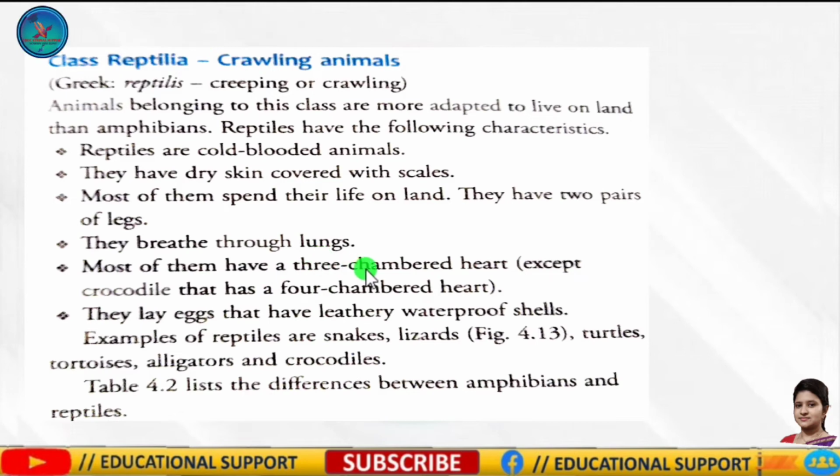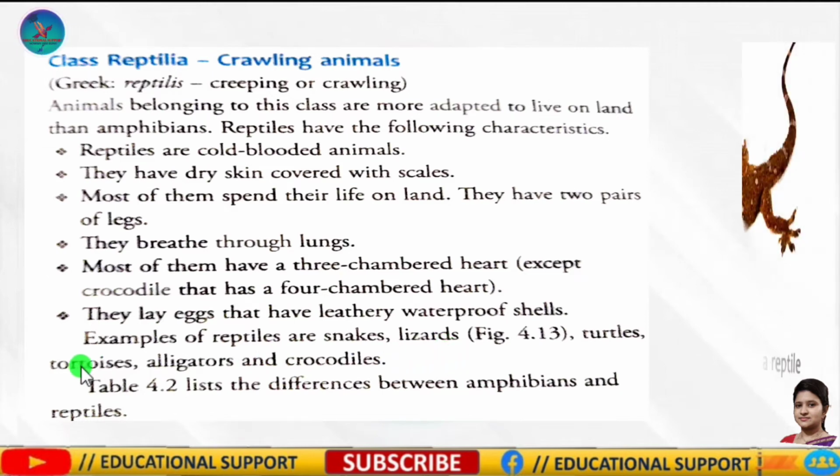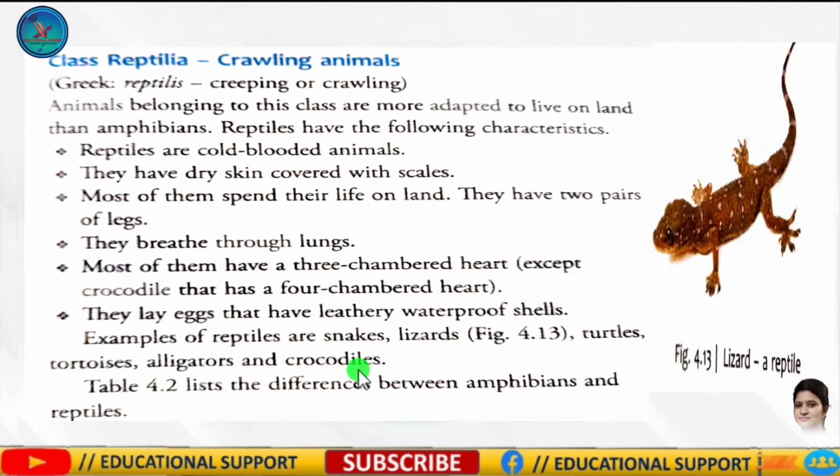They breathe through lungs. Very important, most of them have a 3-chambered heart, except crocodile that has a 4-chambered heart. They lay eggs that have leathery waterproof shells, and examples of reptiles are snake, lizards, turtles, tortoise, alligators, crocodiles, etc. You can see in figure 4.13 that is a lizard, a reptile.